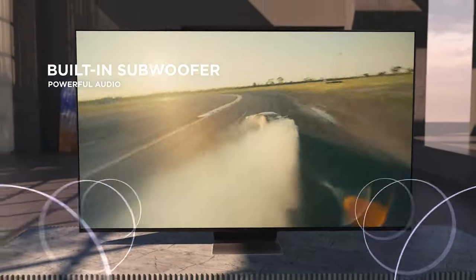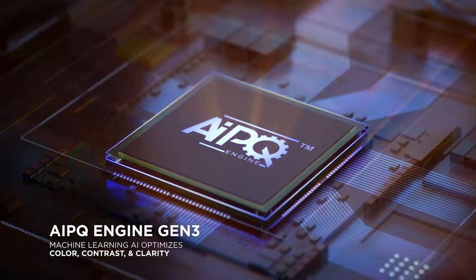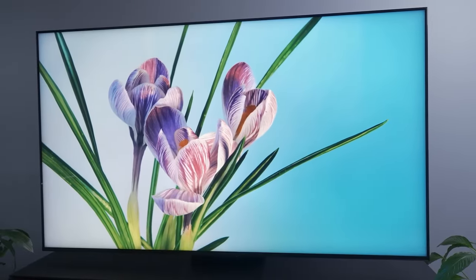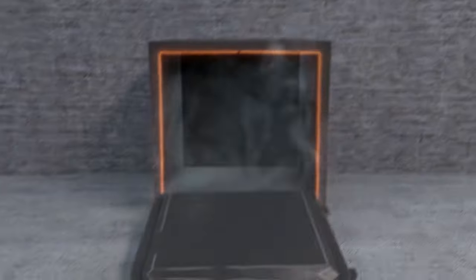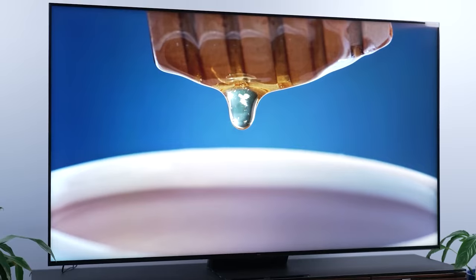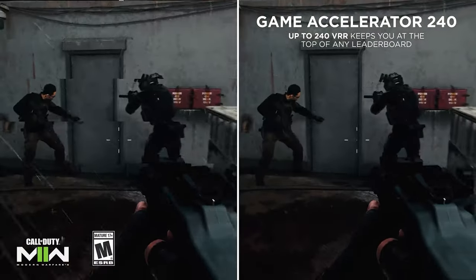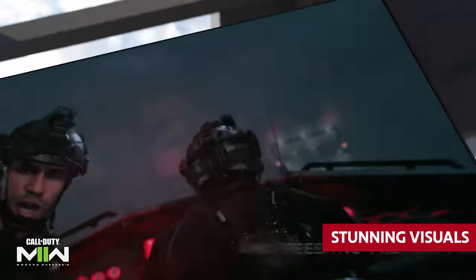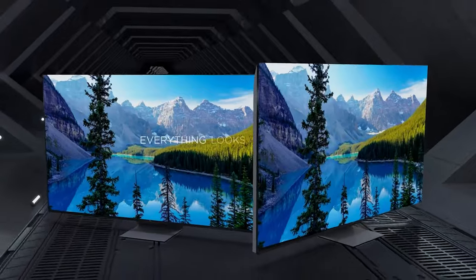But it's not just about the flashy features. TCL knows that value is key, and the QM8 class delivers on that front too. You get top-notch performance without breaking the bank. Seriously, finding a mini LED TV that beats this one would cost you a fortune. So whether you're a movie buff, a gaming guru, or just someone who appreciates stunning visuals, TCL's QM8 Class 4K TVs are the pick of the litter.